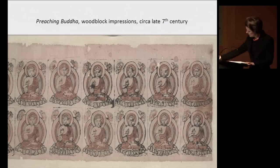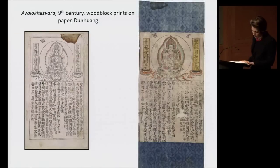This exhibition also has a fascinating pair of prints of the Bodhisattva Avalokiteshvara, the Bodhisattva of Compassion, that relates in date and in print quality to the Diamond Sutra, which you have seen just before, and is dated to the 9th century. To the left, the Bodhisattva Avalokiteshvara is seen in black and white, and to the right you have a colored version. Both images, if you compare them closely, were impressed from the same woodblock.